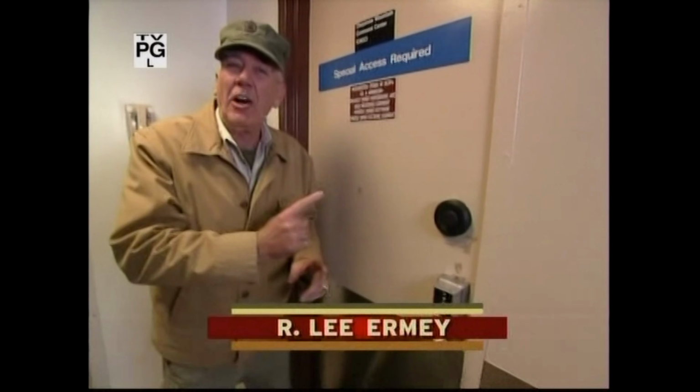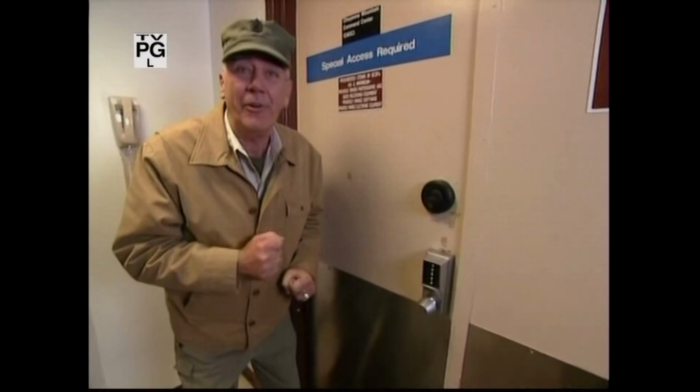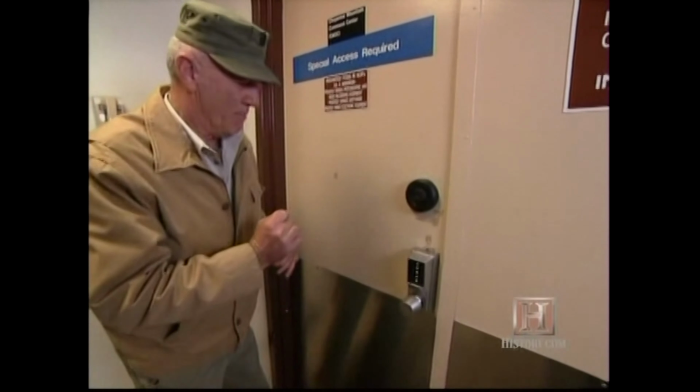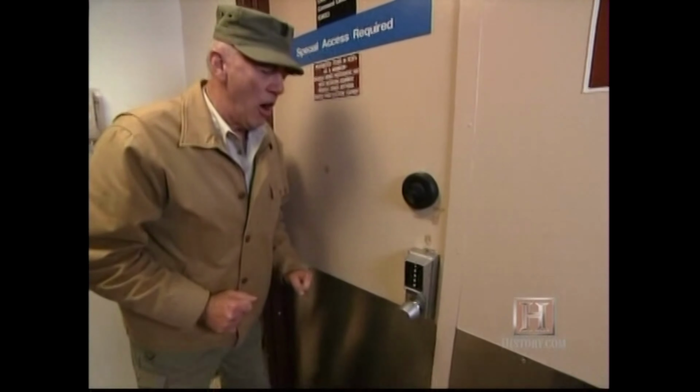Welcome back to Mail Call. Behind this door is the war room at Cheyenne Mountain, what they call the Command Center. Everybody thinks that this is where you're gonna find the big jumbo map and the red phone. So let's just find somebody that's got a key around here so we can crack this bad boy wide open. Maybe I can just do it myself. Maybe there's an alarm. I'll find somebody with a key.